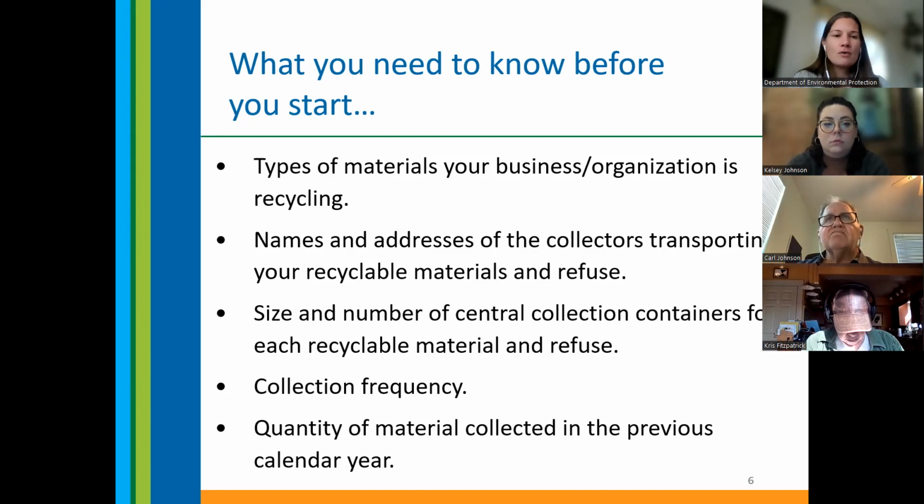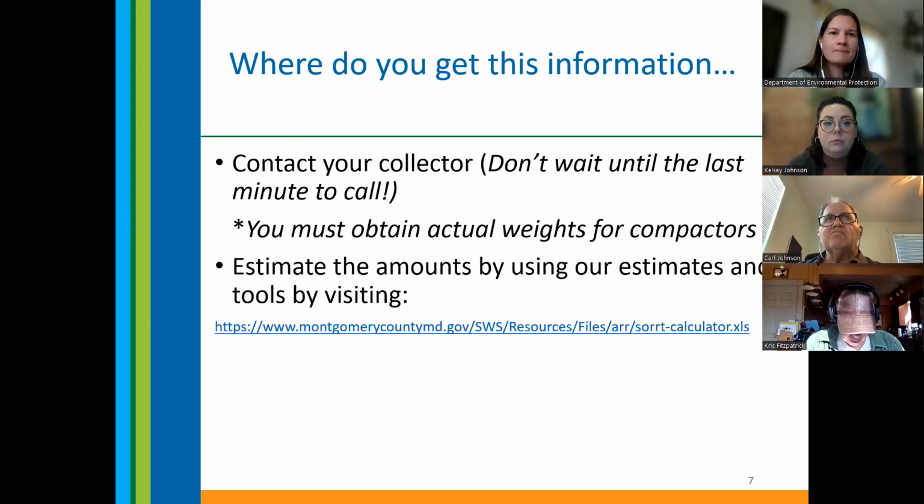So if you know that you have an 8-yard collected 3 times a week, then we can calculate the weights. Again, the hauler may provide this for you, and that's ideal, but if not, there are ways to calculate it yourself or with assistance as well.